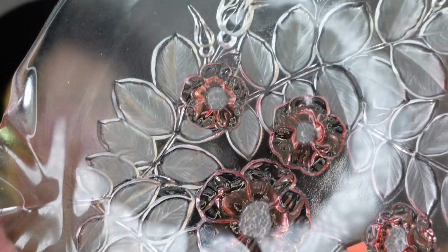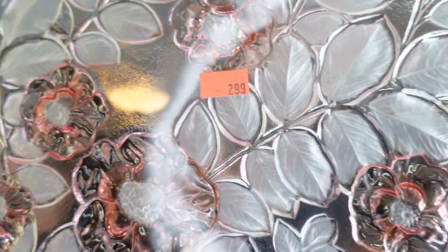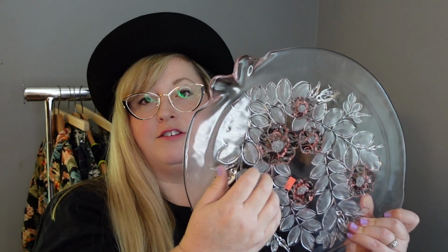Okay, and then I also picked this up at the thrift store. This is a glass platter. I thought it was really pretty, and they had it marked at $2.99. This is actually a mid-century platter by Mikasa, and I did purchase this to resell. I think it's gonna do fairly well. This pattern is really popular.